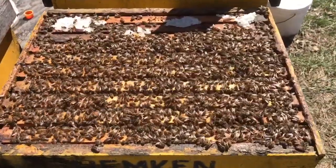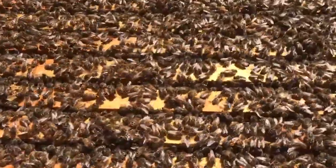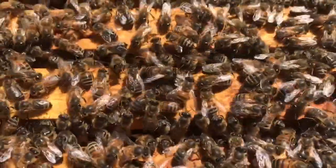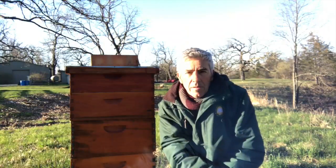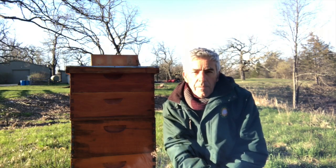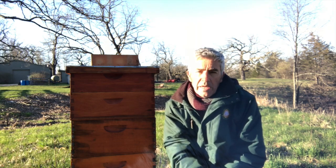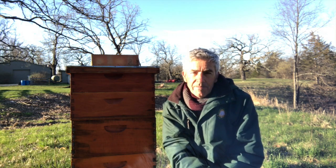This is a happy colony of bees. Look at them, millions and millions of bees. All working really hard. Bees are really, really important for everything that we do in the environment, and especially here on the farm, because they help us in so many ways. Not the least is producing honey.